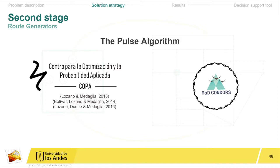The base algorithm used to find such paths is an algorithm that has been developed and improved by our research group, COPA, and that is called the Pulse algorithm. We combined several ideas from previous versions and created a tailor-made version of the algorithm that finds the routes with our specific characteristics.